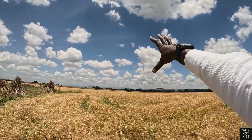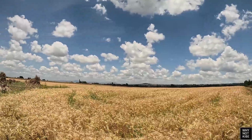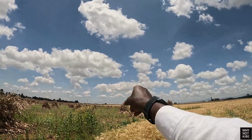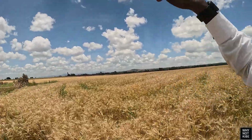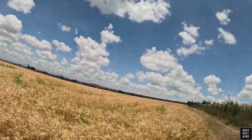Those areas are called Marakwet, Pokot, and Baringo. So when you go deep inside, you go to those areas. When you go far deep this way, you go to Uganda. When you go deep inside, I mean more than 300 kilometers inside, you'll find those pastoralist communities.